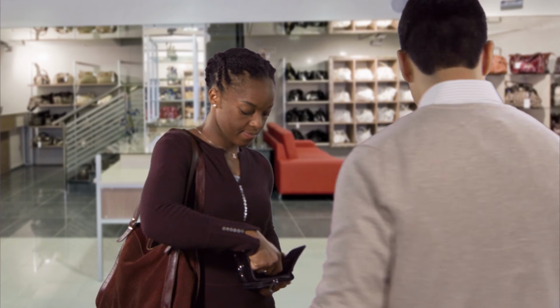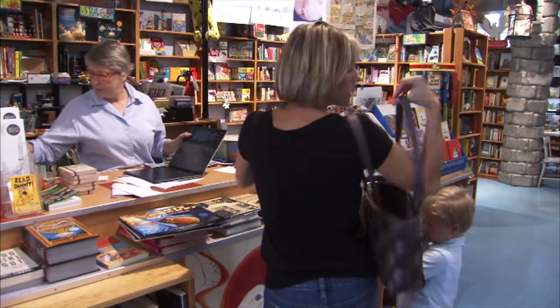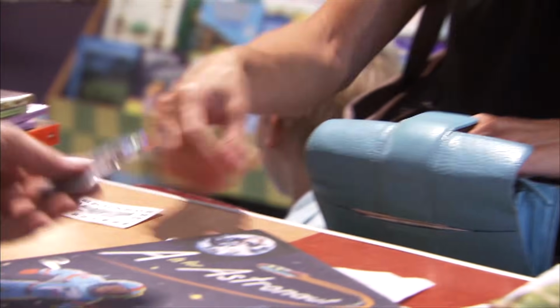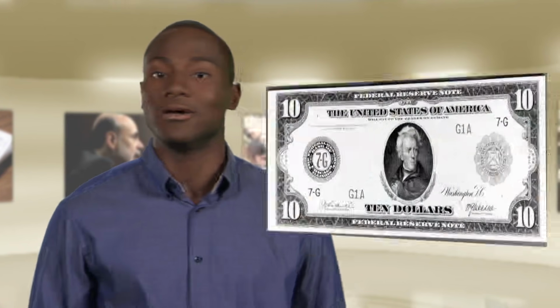Thank you. Great. Most people don't see the payments system that supports the many ways we pay for goods and services. Cash, checks, credit cards, debit cards, and other means. Do you know who's very much involved in making sure payments are safe, secure, and efficient? Right, the Federal Reserve. To understand how it all works, let's look back in time.